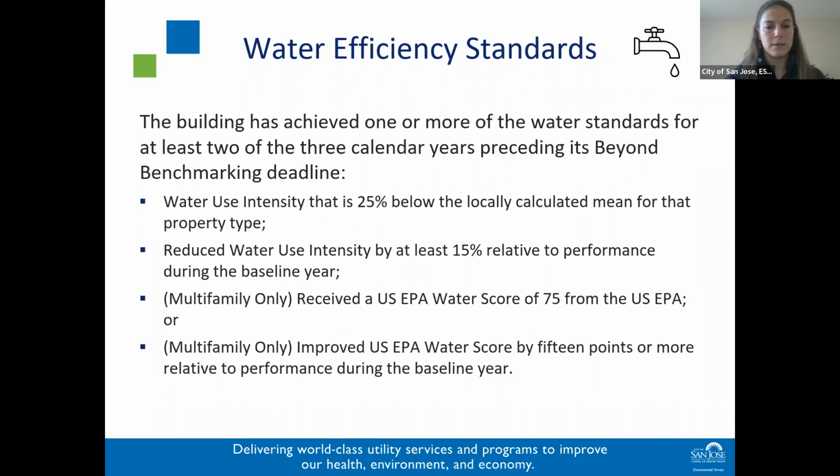To qualify for the performance pathway in water, the building has achieved one or more of the following water standards for at least 2 of the 3 calendar years preceding its Beyond Benchmarking deadline. Has a water use intensity that is 25% below the locally calculated mean for that property type; has reduced its water use intensity by at least 15% relative to its performance during the baseline year. And the following 2 apply only to multifamily buildings: has received a US EPA water score of 75, or has improved its US EPA water score by 15 points or more relative to its performance during the baseline year.